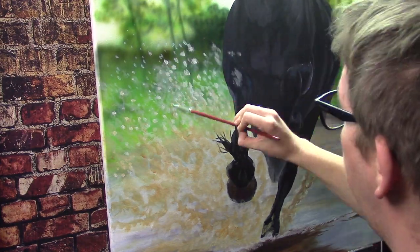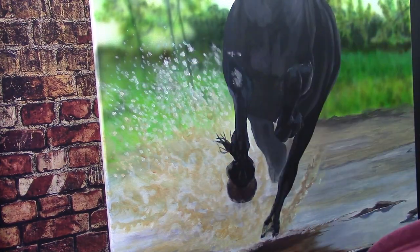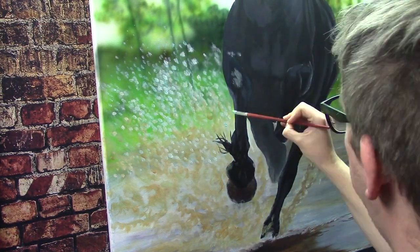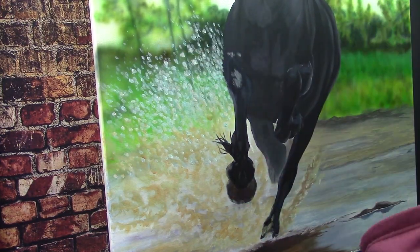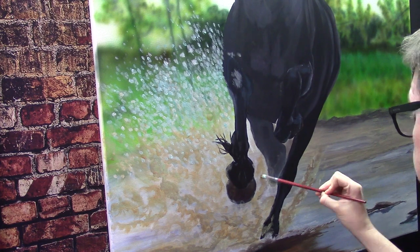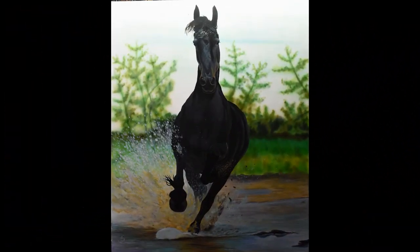And here I'm quite rough. I had to find a nice technique to get the texture in. I didn't do this much water, or at least movement in the water, before. This is the first time I'm painting this, so therefore I tried different things and found the technique that suited me the most. And here is Lotte.